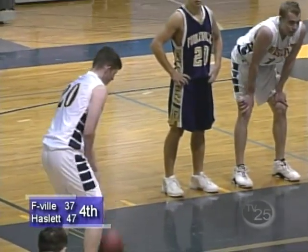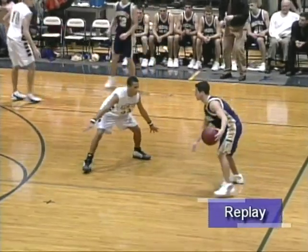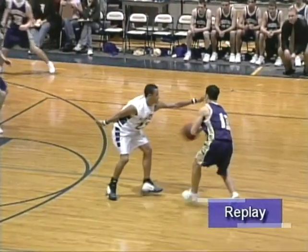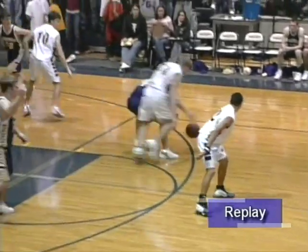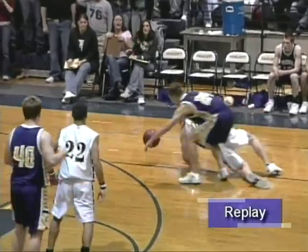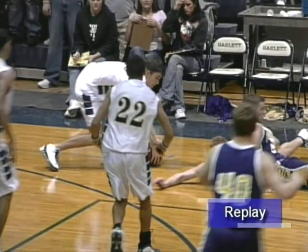Here we go. We got a replay of Bird hustling, diving out to get a ball. Peterson makes that free throw, by the way. That's Peterson's 9th point of the game. And there's Bird hustling to get that ball, making a great play, diving all over the floor. Look at that. Hustle. Wow. Hustle, hustle, hustle. That's determination right there, folks.